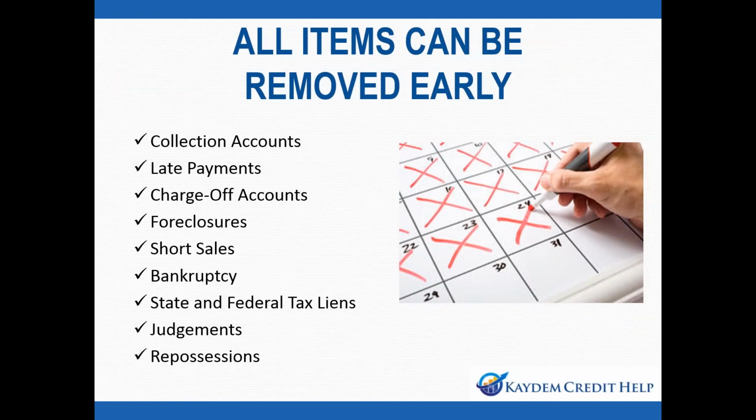Exactly. And the great thing is all those items that we just went over, inquiries, late payments, bankruptcies, all of these items can be removed early. I know we said this before. We might sound a little bit repetitive, but it's true. And we really want you guys to understand that you can remove these items early. Even if you've worked with another credit repair company in the past and they couldn't get it removed, it doesn't mean that you're stuck where you're at.